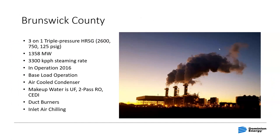The last station I will be discussing is one of our 3-on-1 triple pressure feed forward LP HRSGs, Brunswick County Power Station, also located in Virginia. This plant produces 1,358 megawatts of power and 3,300 kPPH of steam. Brunswick County went into operation in 2016 and is a base-loaded plant with a very large air-cooled condenser, duct burners, and inlet air chilling. Their makeup system consists of ultrafiltration, 2-pass RO, and CEDI.